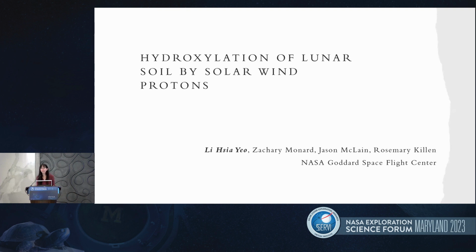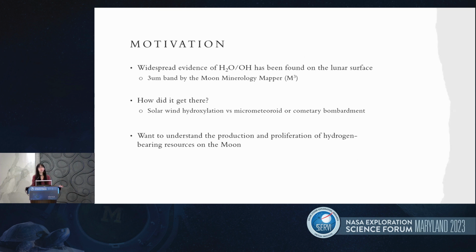I would like to share today some experimental results straight out of our lab, and it's on the hydroxylation of lunar soil with solar wind protons. The motivation for this, I think, is really well known. We've talked a lot about this hydration feature in the 3 micron band. Shout out to the Moon Mineralogy Mapper.